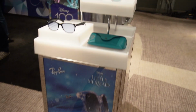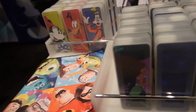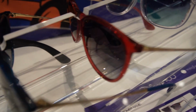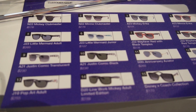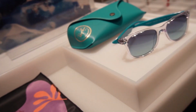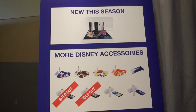So I went to the Sunglass Hut area. They're really nice. They showed me a bunch of Ray-Bans. And they also showed me that they had sunglass cleaner and eyeglass cleaner for $15. The Little Mermaid design was $17, but everything else, like the mini Goofy and Mickey Mouse ones, was $15.